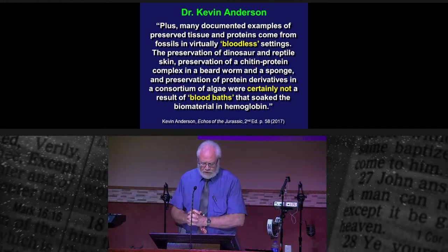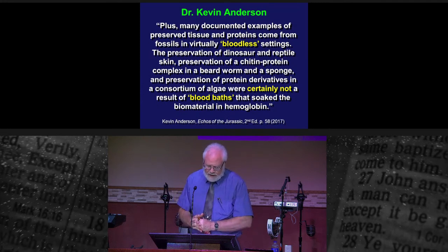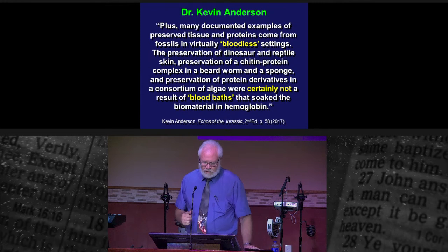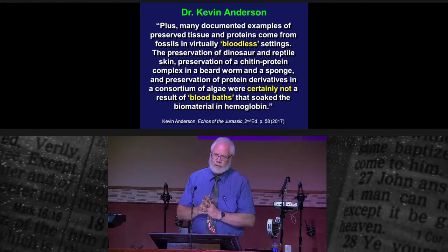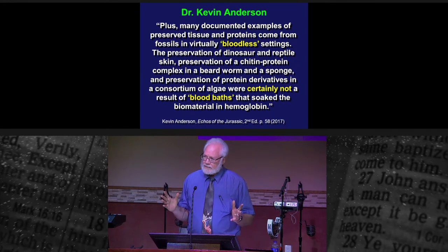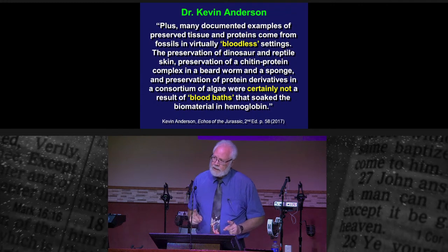He says, the preservation of dinosaur and reptile skin, preservation of a chitin protein complex in a beard worm, this was down in the Cambrian, over 500 million years old, and a sponge, and preservation of protein derivatives in a consortium of algae were certainly not a result of blood baths that soaked the biomaterial in hemoglobin. So he's saying even if she were right, and others who have tried to do her experiment found it didn't work for them, that's a big red flag in science. If you have an experiment that's true, everybody doing the same experiment should get the same result, but we haven't.